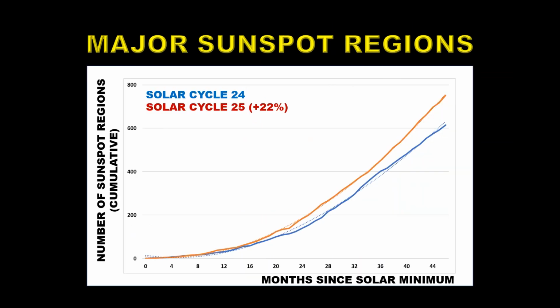I also track the number of major sunspot regions. These are regions that are large enough and long-lasting enough that NOAA actually ends up numbering them. And you can compare solar cycle 24 with solar cycle 25 after a certain equivalent time. So I'm measuring this from the solar minimum date of each cycle and then going on to see what the current rates are. And you can see that solar cycle 25 has been steadily outpacing solar cycle 24 for basically the last 3 years. And solar cycle 25 is now about 22% above in terms of number of numbered regions than solar cycle 24 at the same stage. So that also points to a somewhat more active cycle than solar cycle 24.